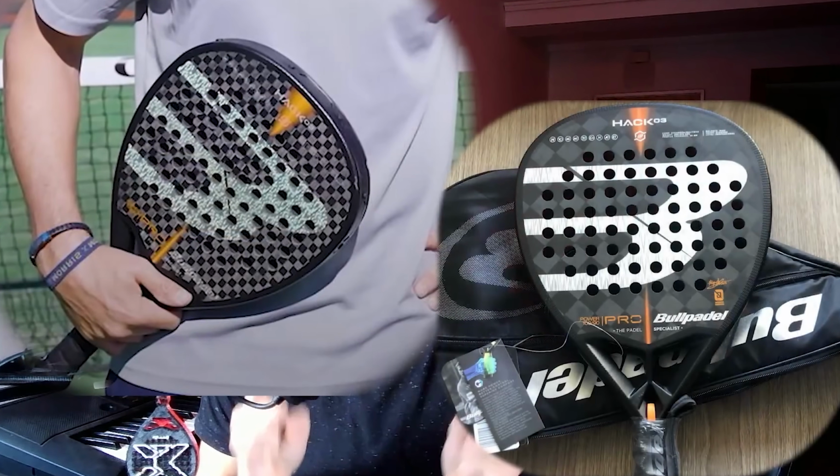The problem, in my opinion, is that brands don't mention this and sell the racket as "Paquito and you are using the same one," which is not true. And then there are other cases where the pro uses a completely different racket and you can see the difference right away. Actually, does that sound familiar? Let me know in the comments.